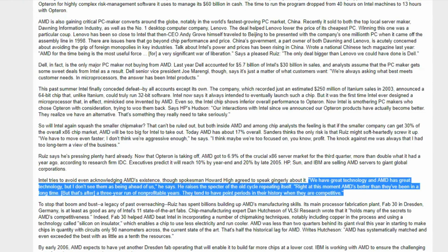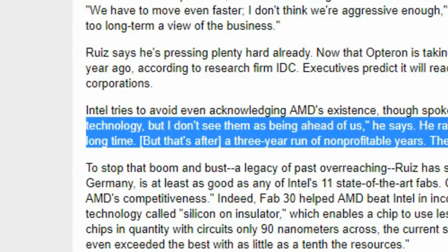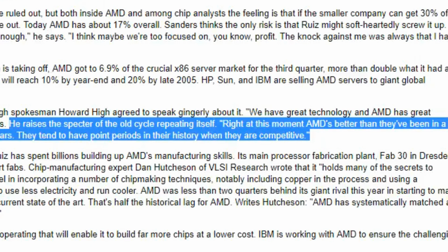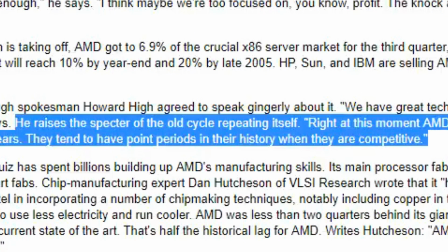But here we can see that Howard High has said, we have great technology and AMD has great technology, but I don't see them as being ahead of us. And he also raised the spectre of the old cycle repeating itself. Right at this moment, AMD's better than they've been in a long time, but that's after a 3-year run of non-profitable years. They tend to have point periods in their history when they are competitive.